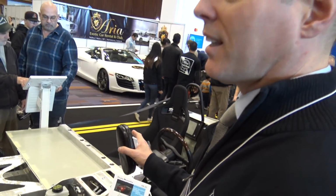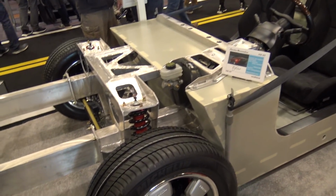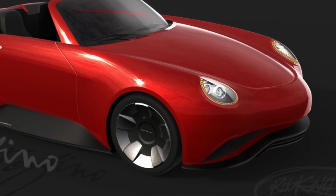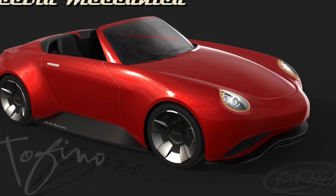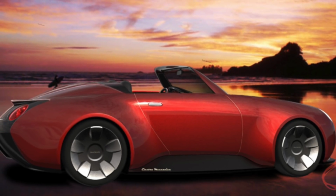And then over here, what's this here? So this is the pre-production chassis for the Tofino. And the Tofino will be a two-seat, side-by-side roadster, 400-kilometer range, 200-kilometer top speed, and that one will be delivering to customers in 2019. Fantastic. Well, best of luck with it, Mark. We'll look forward to seeing this when it comes out. Thank you very much. Thanks. Enjoy the show. Thanks.